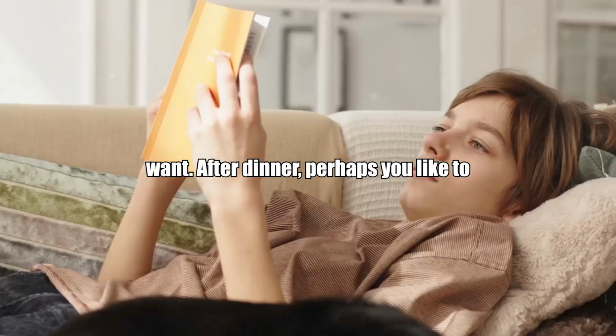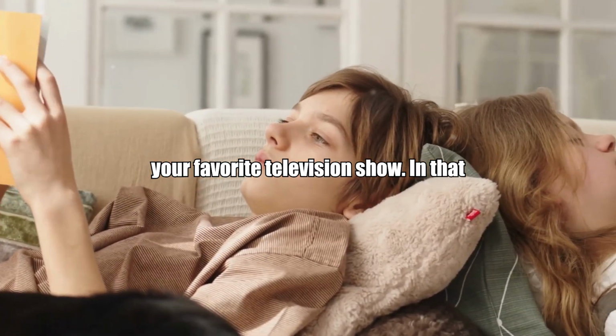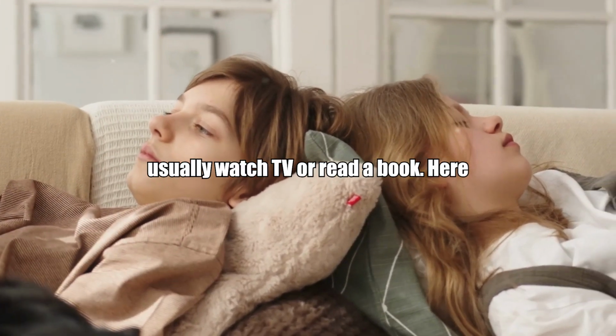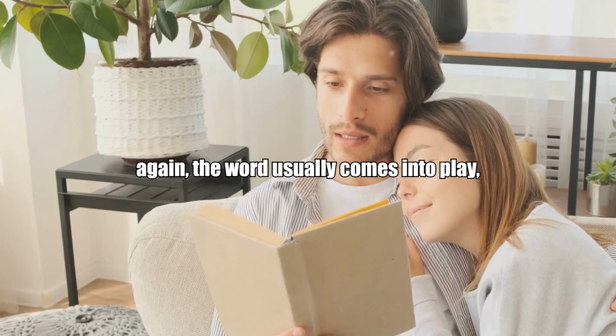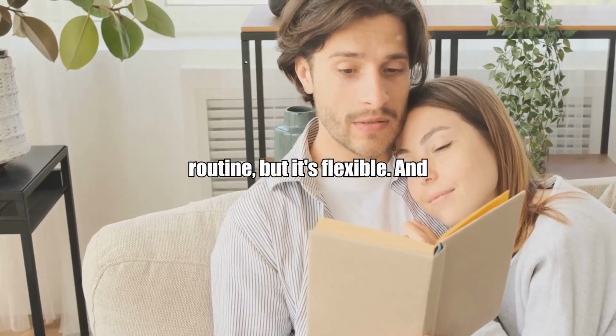After dinner, perhaps you like to sit back and relax with a good book or your favorite television show. In that case, you might say, "After dinner, I usually watch TV or read a book." Here again, the word "usually" comes into play, showing that this is your typical routine, but it's flexible.